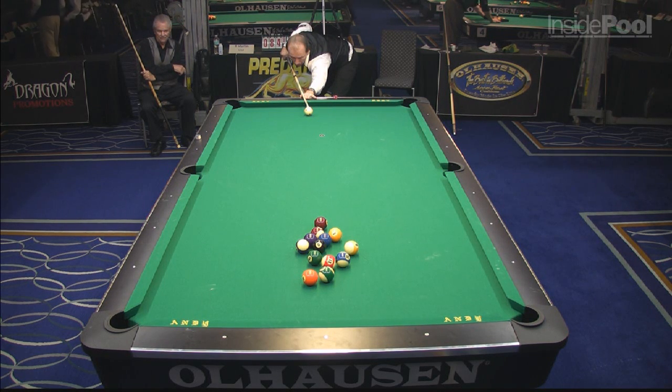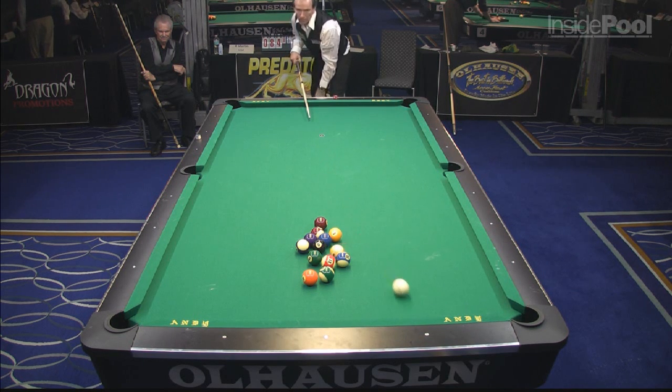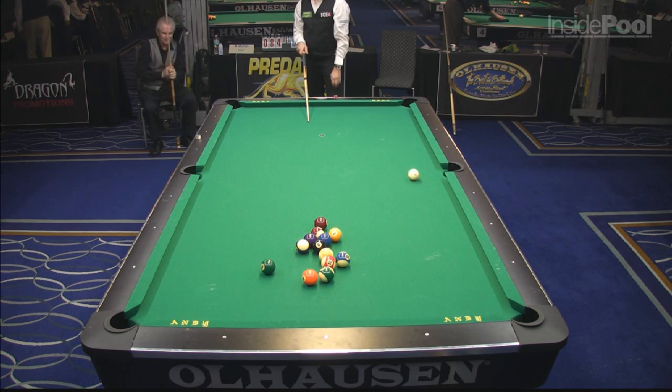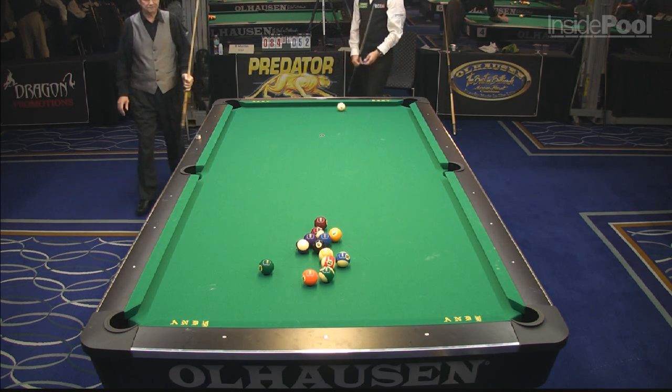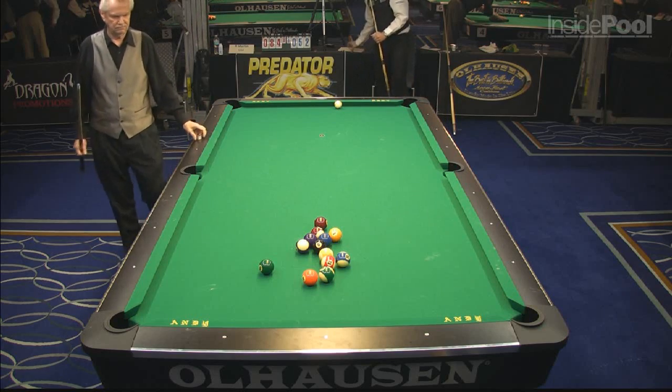Can you tuck this 9? 10 to 9, yeah, I think. Ooh, wow. Except for that 6, it slid out. He hit it so clean that he cut the 6 out. Ooh.